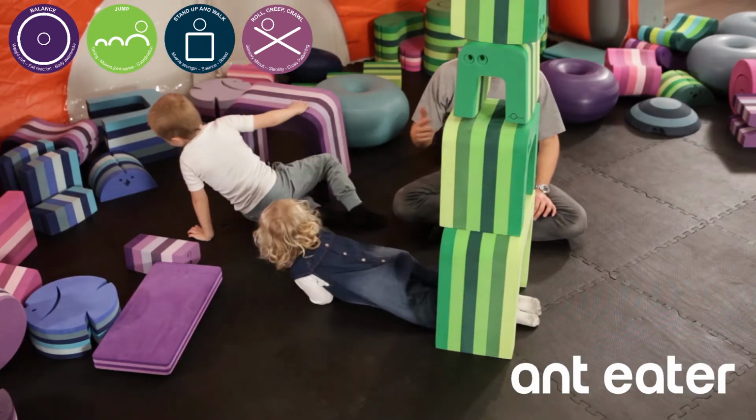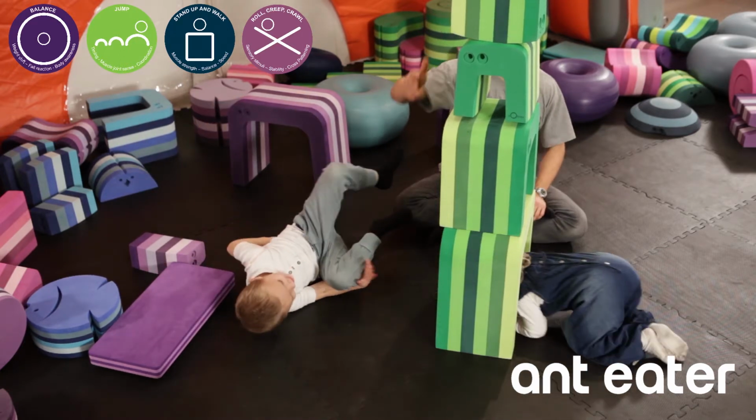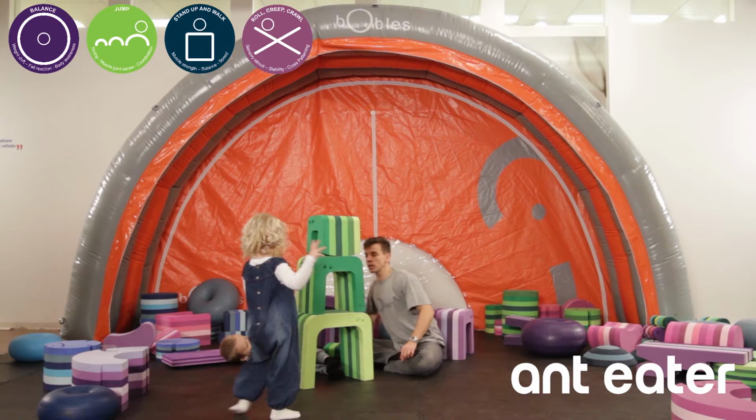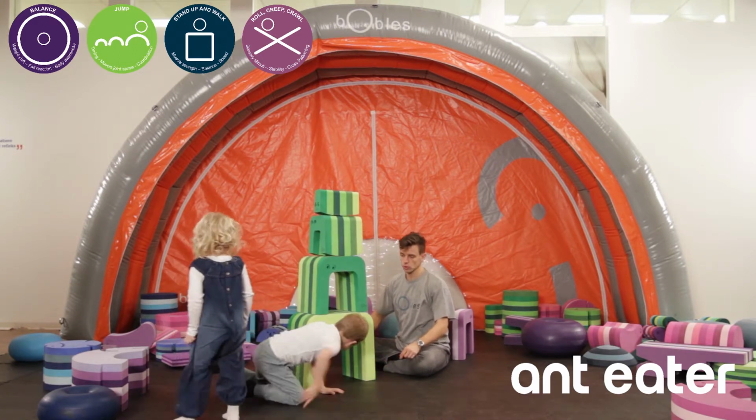The anteater has a lot of different combinations, both as a chair for the small child that can sit inside, something that the children can stand on and jump from, and you can also put it on the floor so you can walk and balance on them.